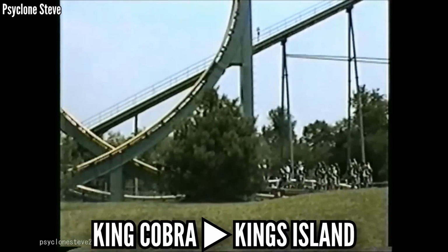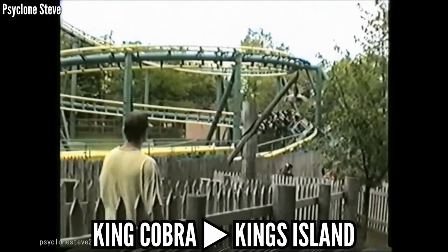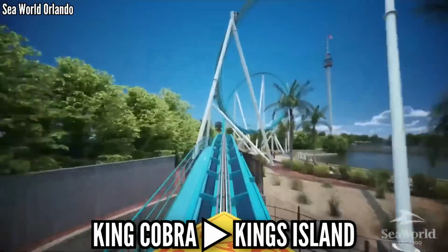Finally, King Cobra at Kings Island was the first coaster to be built as a stand-up coaster. Other Japanese coasters had been retrofit before this opened in 1984, but this led the way for dozens of stand-up coasters over the next 15 years. The concept being revived in 2023 with SeaWorld Orlando's Pipeline the Surf Coaster.